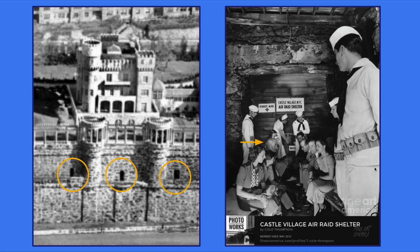remember when teenager Ruth Brown went with her cousin and the chauffeur into the castle basement to a secret door, which led to an unfinished part of the cellar where they walked on gangplanks to the stone retaining wall and looked out over the small cars below? She may have peered through one of the three openings in the wall circled in yellow on the left side photo. That unfinished cellar may have served as an air raid shelter for Castle Village during World War II. The yellow arrow is pointing to none other than Dr. Paterno himself.